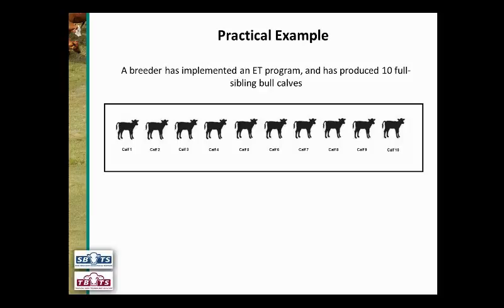So as a practical example of where genomics might be useful for a breeder, here a breeder has implemented an ET program and has produced 10 full sibling bull calves. Now, just to point out that even though they're ET full siblings, they're not identical twins. So ET full siblings don't share 100% of their DNA. They're just like a normal full brother or full sister. They share 50% of their DNA. So we don't expect them to be identical.